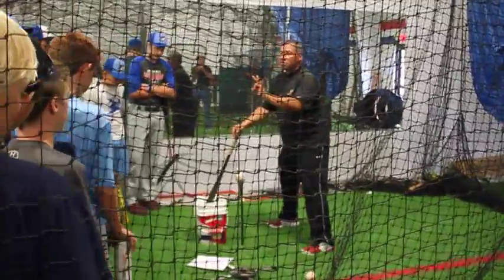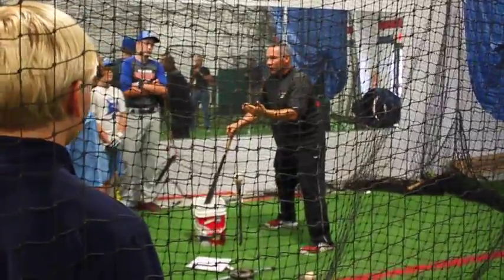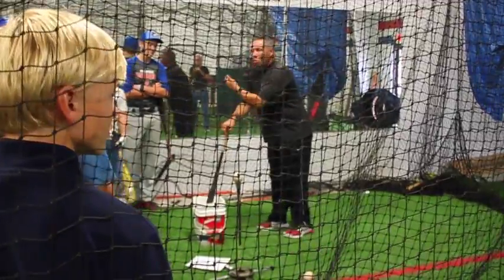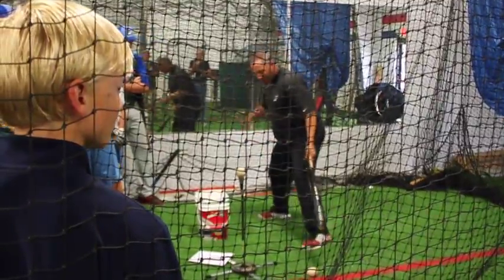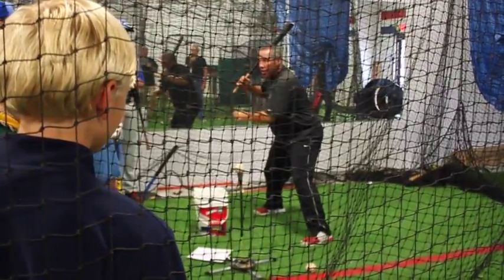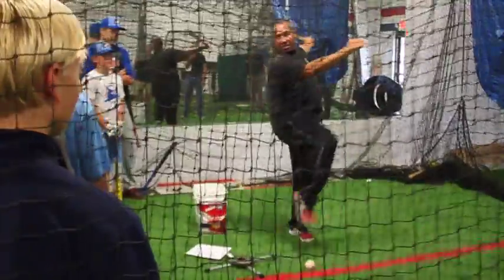Now, the first one's called the knee lift. Remember, the proper sequence of the swing is what? Feet, knee, hips, hands last. Now, whenever you train to swing, you train it in reverse order. So we don't stride when we start doing our drills. So your first one's going to be called the knee lift. You're going to get to your stride separation. You're going to set your knob. When we say lift, all you're going to do is tell this knee to get to the top of the cage.